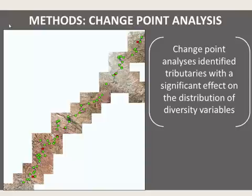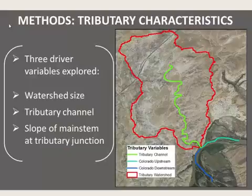So in this change point analysis, the green points are points where tribs enter into a system, and the red points are where there's change detected in any one of those response variables. So veg cover, channel types, so on and so forth. This is a screen capture of just one of those. What we found with this was that there were some change points, but our N was really low, and I'll talk about that in just a second.